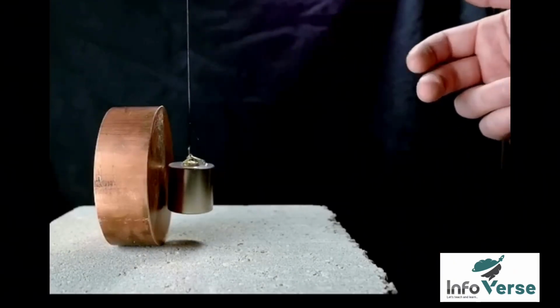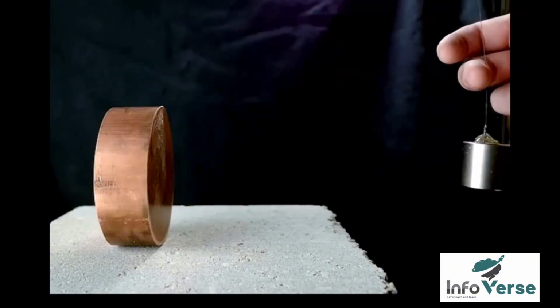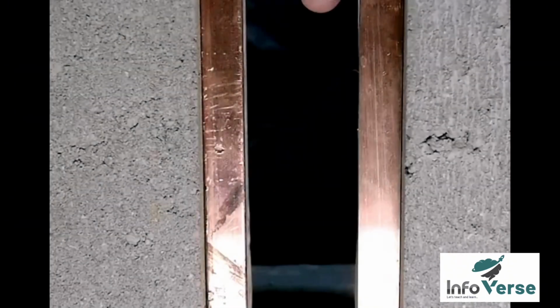My favorite tabletop demonstration of magnetic braking is to swing a magnet toward a chunk of copper like a wrecking ball. The magnet loses all of its momentum at the very last moment in a way that almost looks supernatural. It reminds me of a scene in the second Matrix movie where Neo stops bullets in midair.